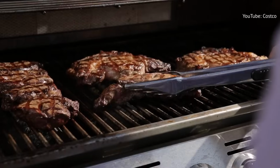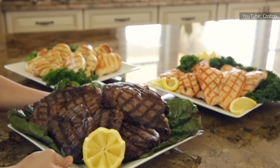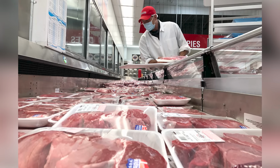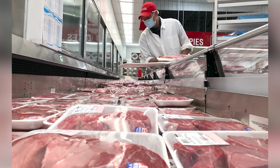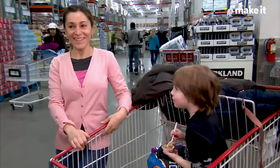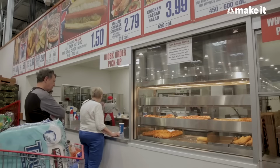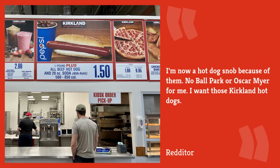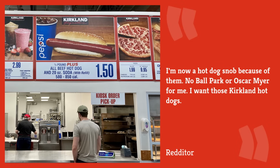Costco now operates multiple meat processing facilities in the U.S., where in addition to hot dogs, they make a number of other products, including raw and cooked hamburger patties, meatballs, and other meat department favorites. As this meat-related production and expansion would suggest, Costco's hot dogs have only grown in popularity since the switch, along with a slew of loyal, die-hard fans. As one fan on Reddit claimed, "I'm now a hot dog snob because of them. No ballpark or Oscar Mayer for me. I want those Kirkland hot dogs."